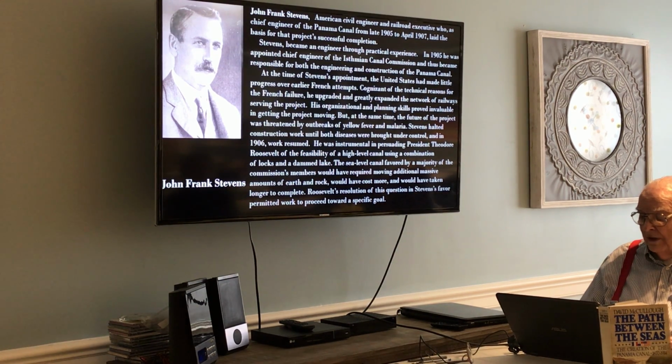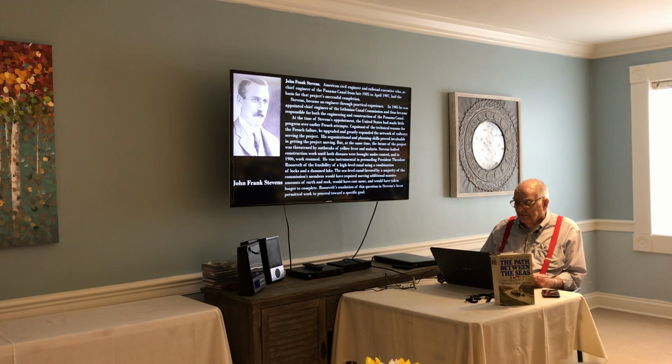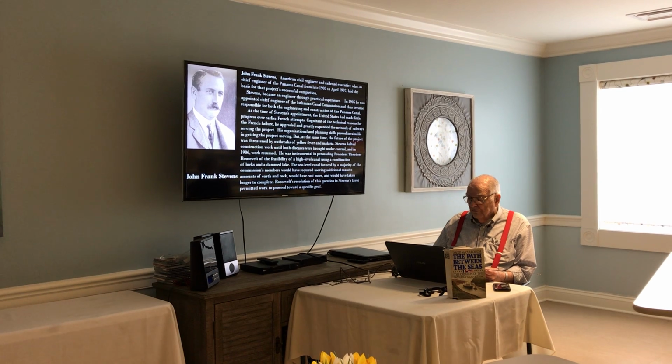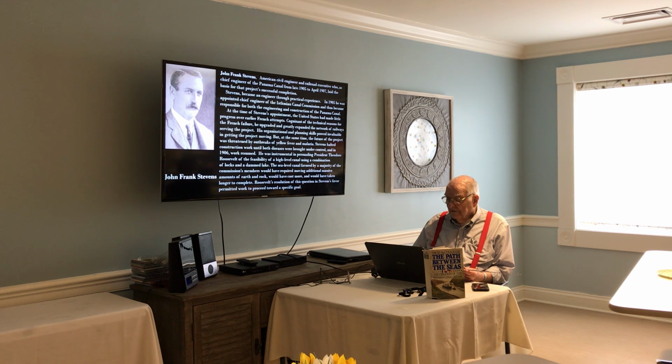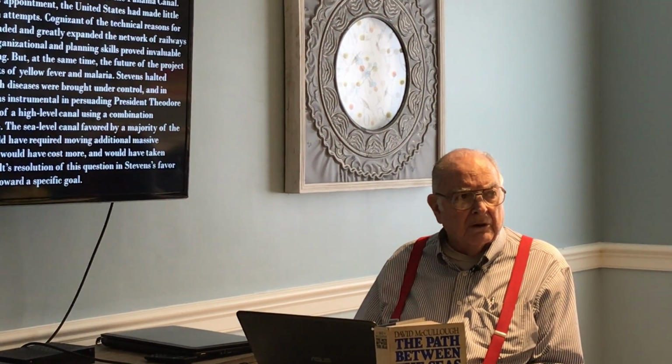He was instrumental in persuading President Theodore Roosevelt of the feasibility of a high-level canal using a combination of locks and a dammed lake. The sea-level canal favored by a majority of the Commission's members would have required moving additional massive amounts of earth and rock, would have cost more, and would have taken longer to complete. Roosevelt's resolution of this question in Stevens' favor permitted work to proceed toward a specific goal. When Stevens left the Panama Canal business, I believe he became involved in the Trans-Siberian Railway.